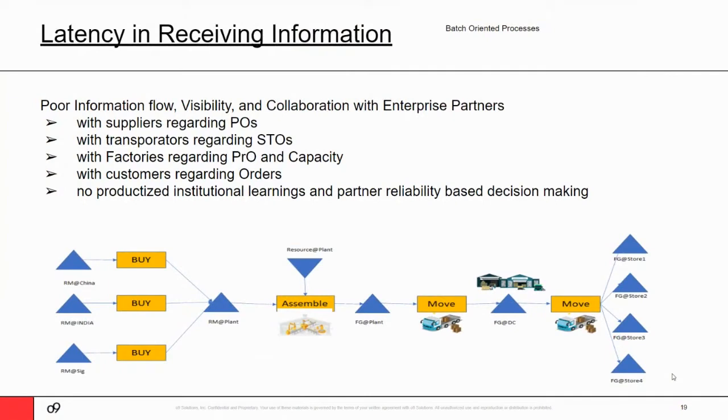Then there is latency in receiving the information. Essentially, what's happening is that the information is with your partners, and they are not telling you that this is what is going to happen. So if they're shipping the material late, they're not informing you that it is shipping late, right? So you have to therefore have sensors to understand that, hey, this shipment is going to go late. You have to have that intelligence built into the system. So that is true at all levels of your supply chain. Okay, so there is real latency in receiving information.